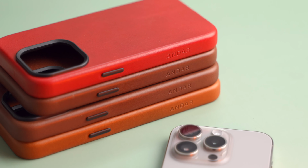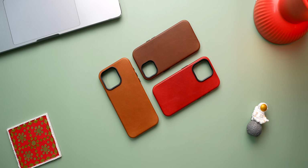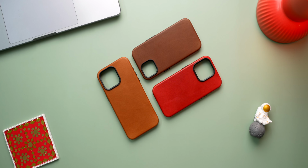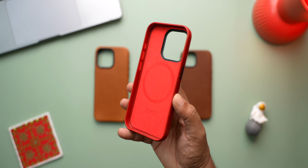Next, we have the Aspen series leather cases from Anda. I think you will like these ones because they are available in a lot of different color options. Frankly, I have not seen any other company offering these many color options for their leather cases. These are full leather cases with microfiber lining on the inside.